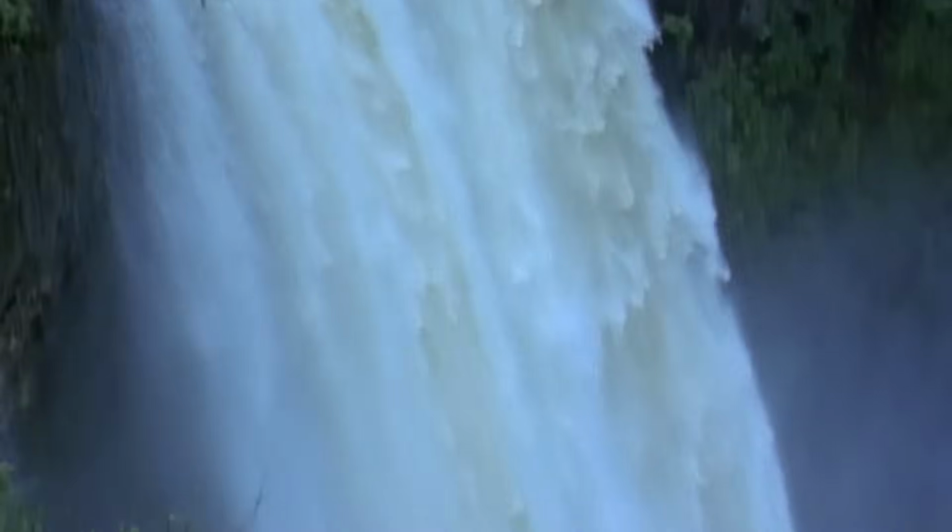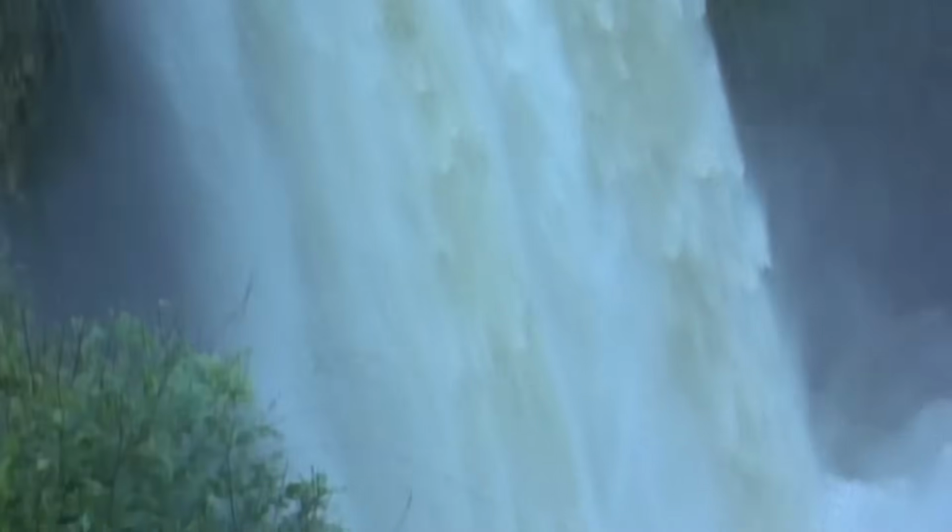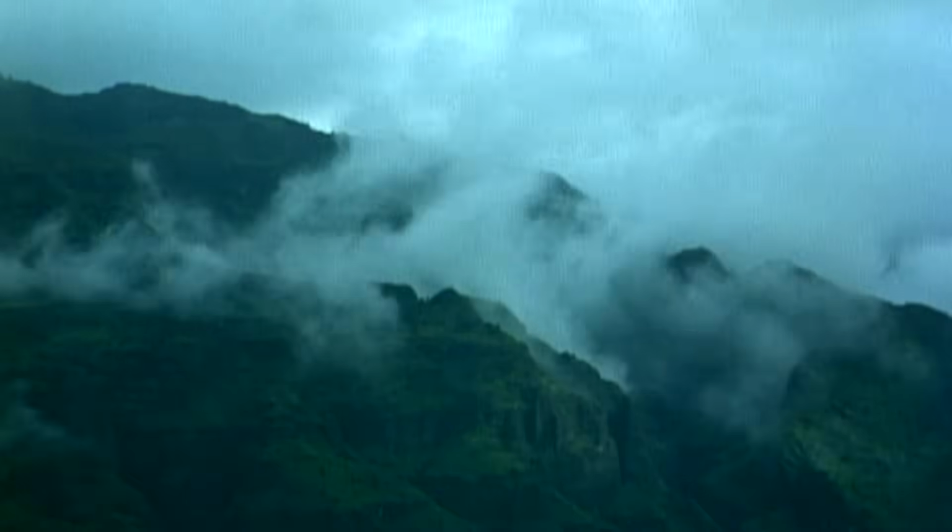This island is an extinct volcano. It was created by Pele, but once she left, the island succumbed to the power of water. Like all Hawaiian islands, Kauai is in the path of the moist trade winds. 40 feet of rain falls here each year on the central mountains, making this one of the wettest places on Earth.